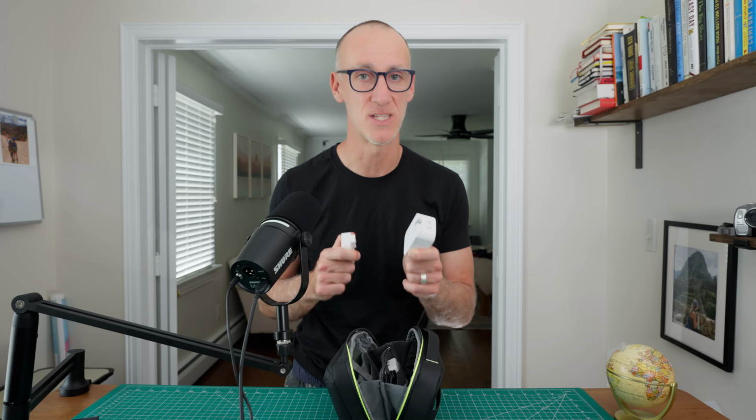Maybe there's some faster charging built in those models, but for us, we're often plugging things in overnight and don't need access for that super fast charging. It's really about saving space.